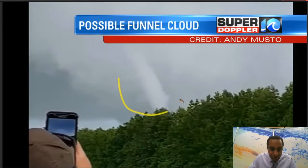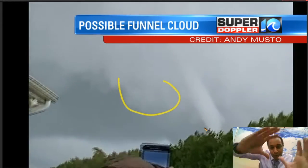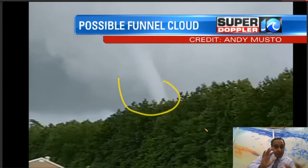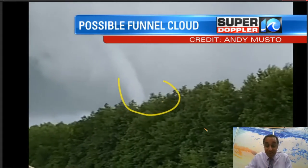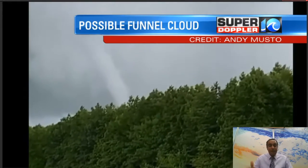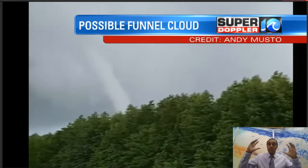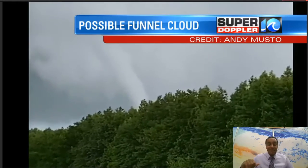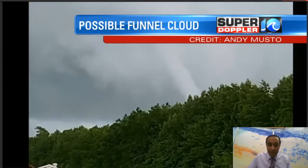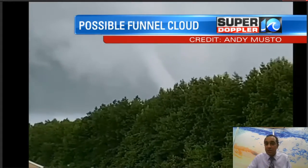But look right here. See those little chunks that are kind of spreading out from the funnel? That's a sign that, hey, this actually probably isn't just a lowering cloud. It looks like it dynamically is rotating and spinning. And everyone that was in this area did take note of that too. And I actually heard someone's voice back in the distance saying, get back inside, which is the right thing to do here. But again, possible funnel cloud, this is near Currituck, and this is around 3 p.m.